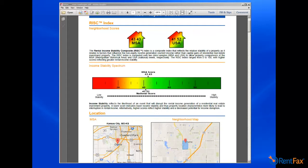So we hope you found this short video helpful and a good explanation of the RISC Index. I can tell you that this hallmark product is included in nearly every report and package we provide.